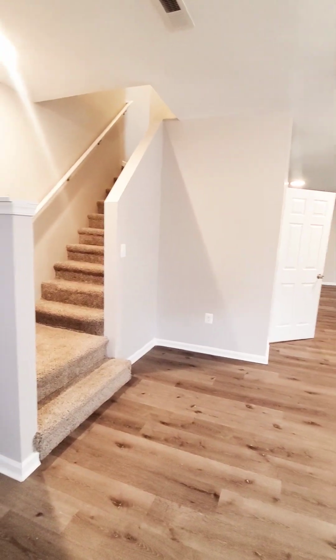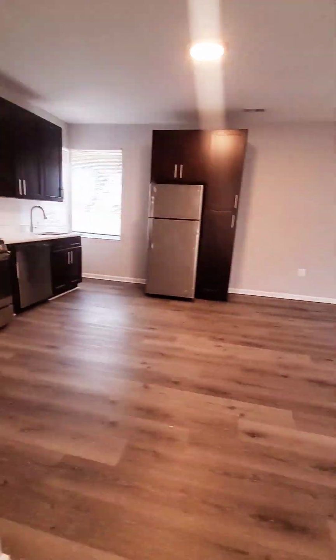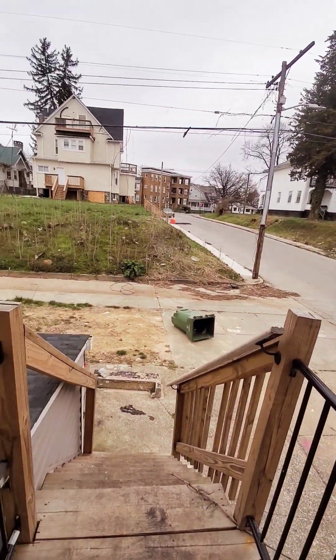Come on in. So this is a 3-bedroom, 2.5 bath, just hit the market. Unit does have central air. Nice open layout. We have a half bath on the first level. Stainless steel appliances. Beautiful countertops, nice and spacious. You have an open rear yard with parking pad in the rear.